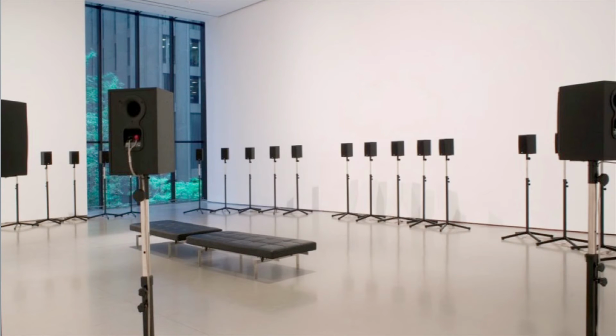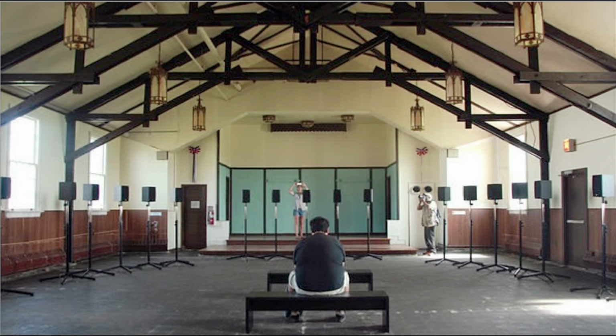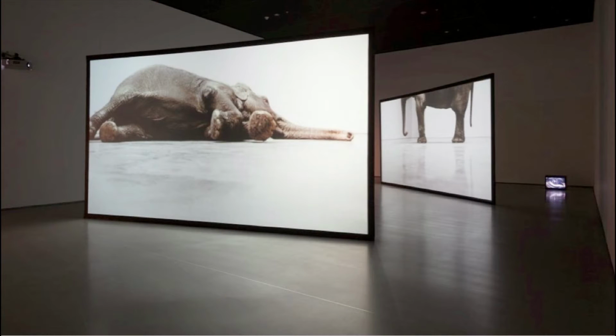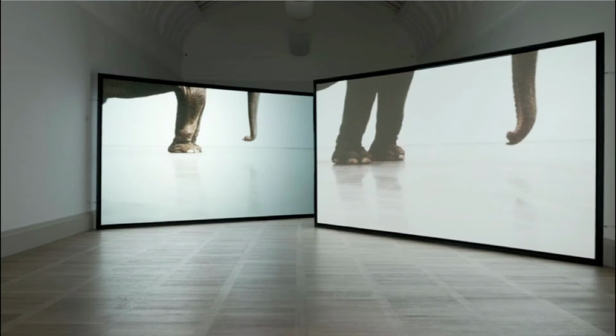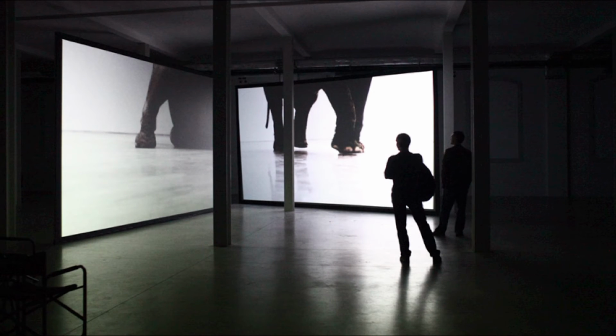The 40-Part Motet by Janet Cardiff, a 40-channel sound-based installation, here as exhibited at MoMA in 2005, here as exhibited in Fort Tilden just this last summer, and here as exhibited in the Cloisters by the Met in 2013. Douglas Gordon's Play Dead Real Time, here as exhibited at MoMA in 2013, here as exhibited by the Tate Gallery, here as exhibited by Doc's in Prague in 2009.